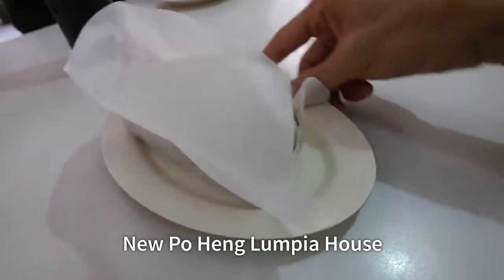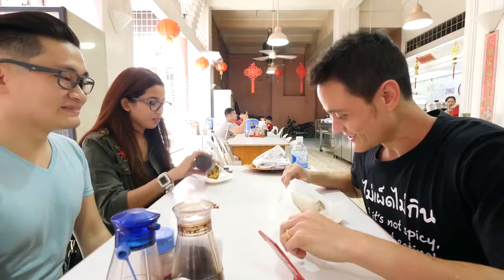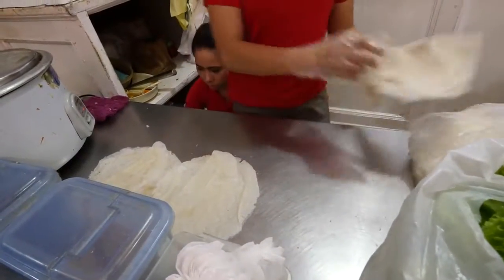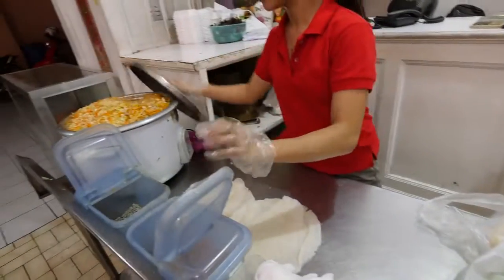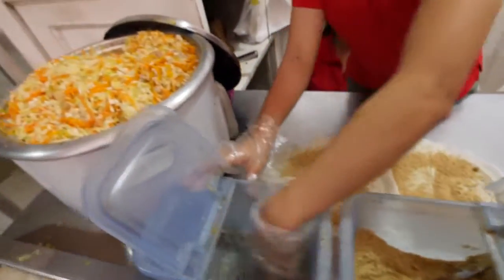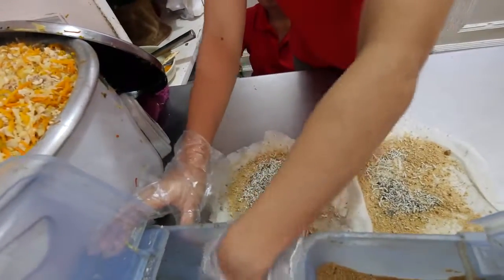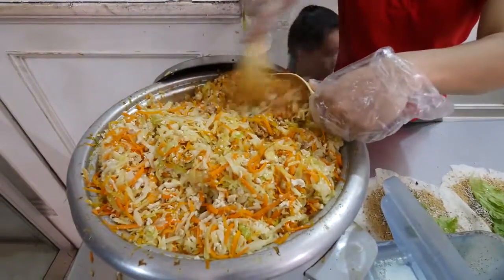This place is called New Poheng. And these are actually the size of mini burritos. They're pretty big. There's a number of different things in here she added. I saw lettuce. I saw peanut powder. What was the darker powder? Oh, that is seaweed actually. Dried seaweed powder. And then the main vegetable mixture is cabbage and bean curd and carrots.